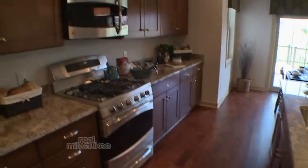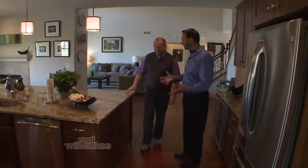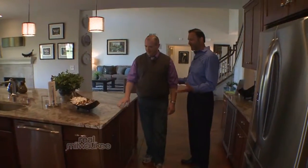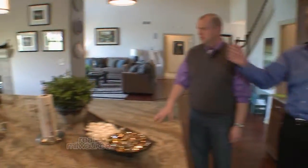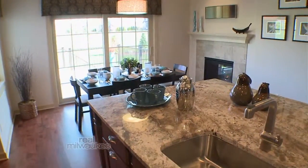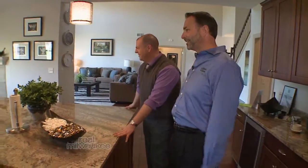This kitchen is obnoxious. Isn't this something? Why is this so big? This is cool. Well, this kitchen has a lot of room, and this is kind of the design people like nowadays, what's called a galley kitchen, and the open concept with the great room, the kitchen, the breakfast area all together. And we went with a very large counter here, and this is gorgeous. How big is this? It is about 5 feet by 8, 9 feet.